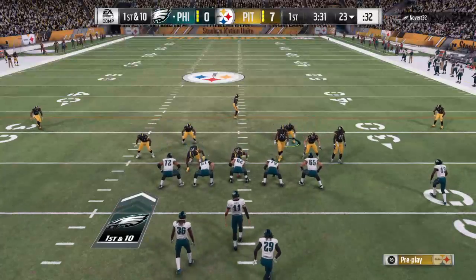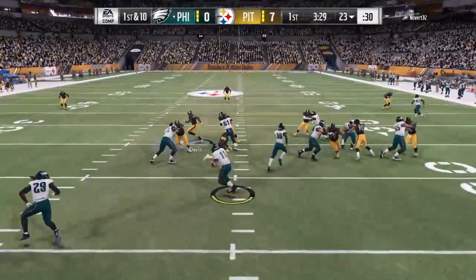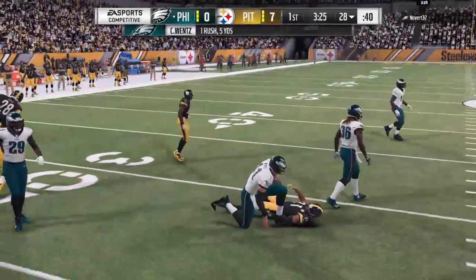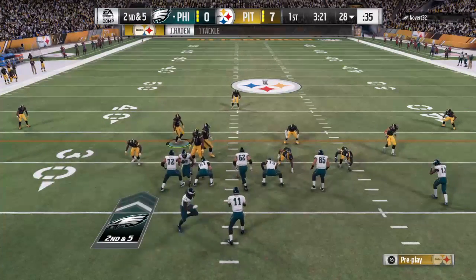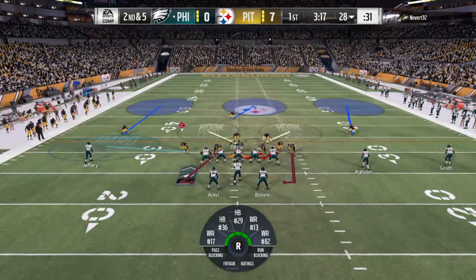Yeah, and they were pretty balanced in doing it because Jay Ajayi, who they just acquired from the Miami Dolphins, they got him right into the lineup, didn't they? 77 yards and a touchdown. Only 8 carries to get that done. So their ability to run the ball, Wentz's ability to throw the ball, I'd hate to have to game plan for them on defense.